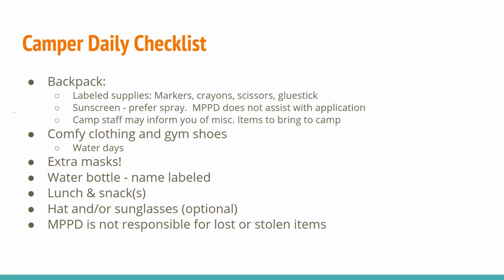Lunch and snacks. We'll go over that a little more in depth later, but of course, all of the kids need to bring a lunch, and then snacks we'll talk about later, depending on whatever section your child is registered for, if they need to bring snacks for that time of day. We'll go over that in a minute. Hat and or sunglasses are optional, of course, to wear outside. And just as a point for everybody, the Park District is not responsible for lost or stolen items. So in general, what to bring is here on this list. Any questions or anything? No?